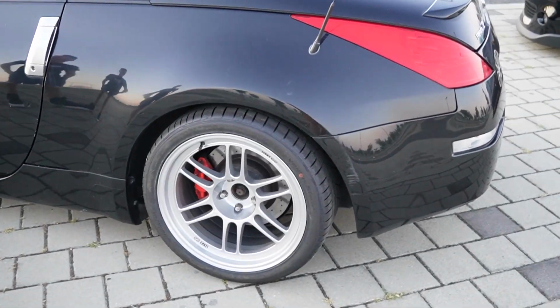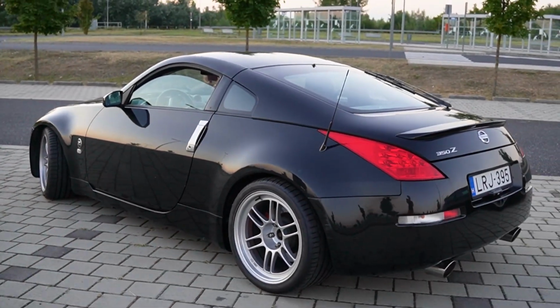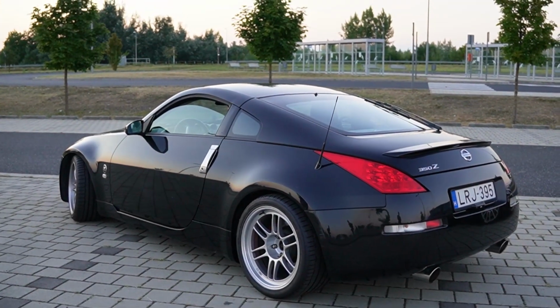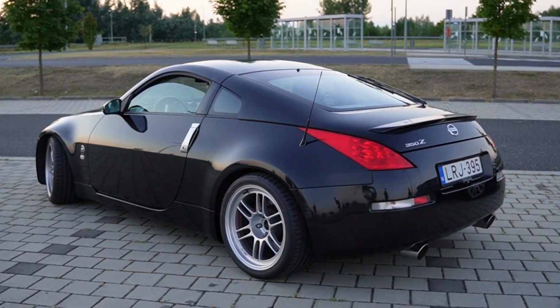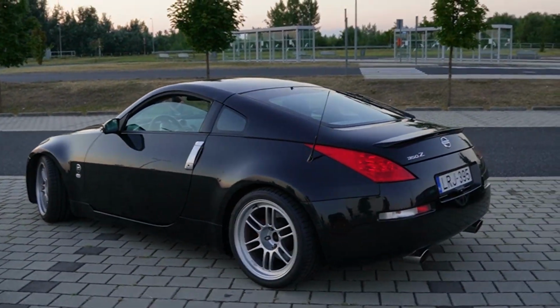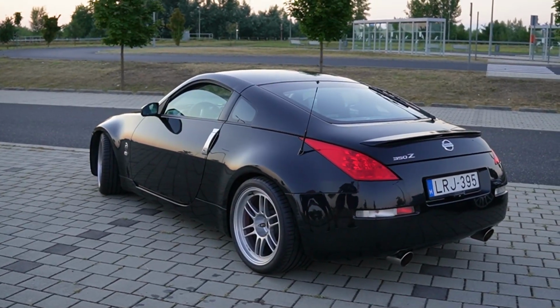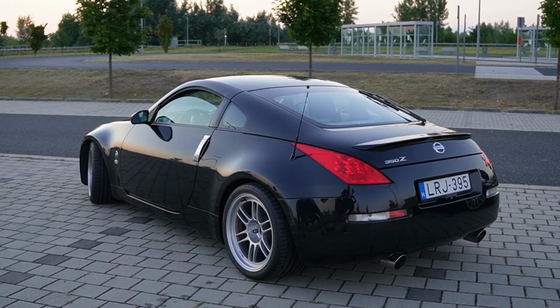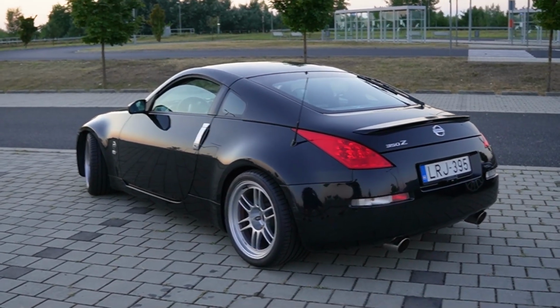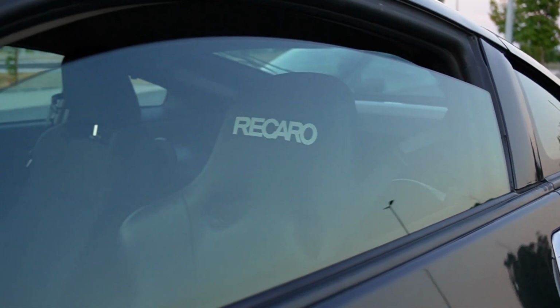It also has KW V3 coilovers, some adjustable front upper control arms, and HKS intakes, which will make most of the noise today. And they look like garbage. And white line anti-roll bars and bushings and stuff like that, you know, some goodies. As you could also see, we also put the Recaro from the other Z into this car.